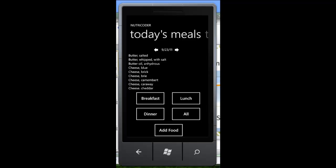After each meal you put in, after breakfast you put in, I had a bowl of cereal with a cup of milk. After lunch you say, I had a turkey sandwich with lettuce and tomato. After dinner you say, I had chicken cutlets with pasta and some tomato sauce.